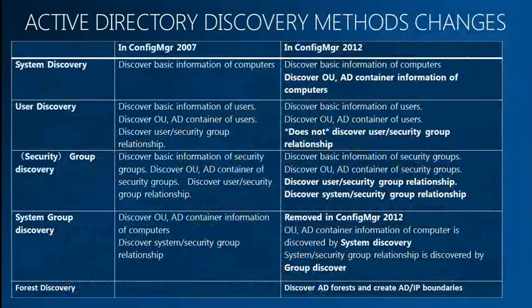Now this is my geeky slide. I have to apologize about this one. But it kind of summarizes some of the changes we've done, so I'll nip through this one. So system discovery. This is in 2007, the basic discovery of computer information. For 2012, we've enhanced that. We've discovered OU. We discovered AD container information, which is pretty cool.